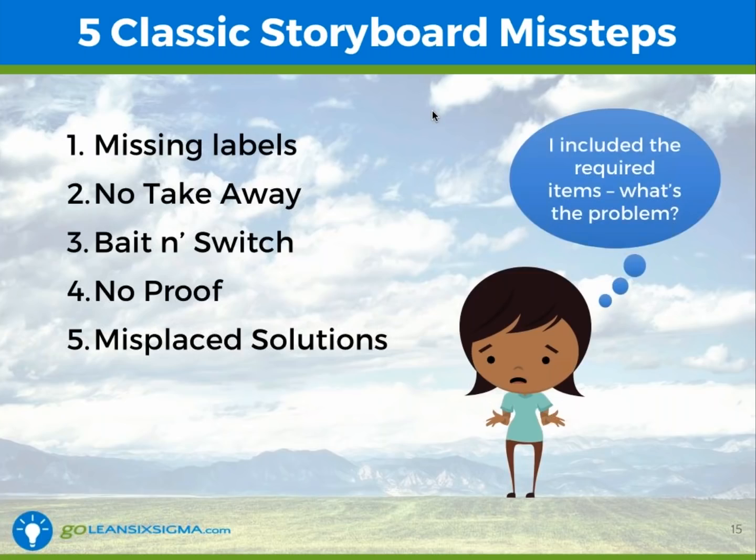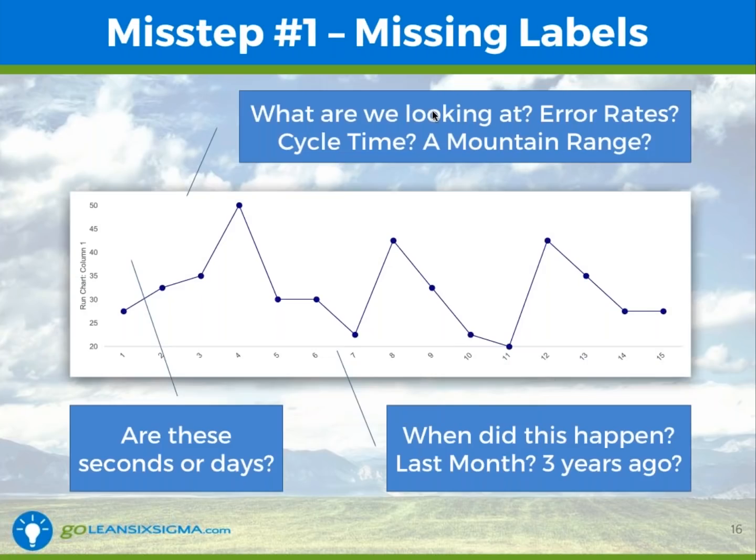So what is this? Is it Mount Everest? Is that where you went hiking? Run charts are required for the baseline, so this is a really good example. Sigma, Excel, Minitab, your stats package of choice will do what you tell them to do. If you don't provide a title, there's no title. If you don't specify units, we don't know if it's minutes, hours, days, defects. If you don't provide a time frame, we don't know what the data represents: a day, a month, last year, 5 years ago.